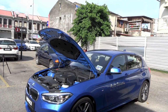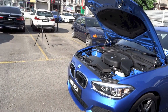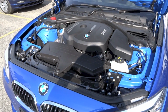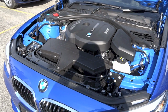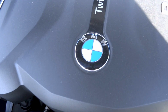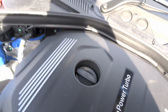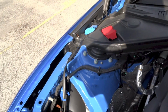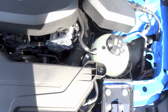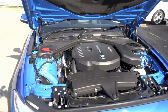The facelifted 118i is powered by BMW's B38 B15 1.5 litre, dual overhead cams, 12 valves, turbocharged inline-3 petrol engine with double Vanos, Valvetronic and high-precision injection. This engine produces 134 horsepower at 4400 rpm and 220 Nm of torque between 1250 and 4300 rpm. 0 to 100 km per hour takes 8.7 seconds, and the top speed is 210 km per hour.